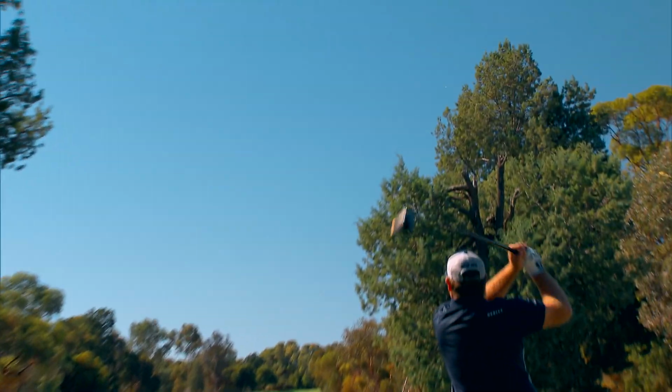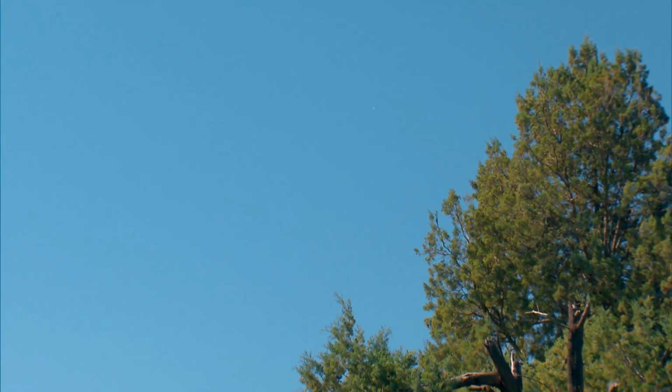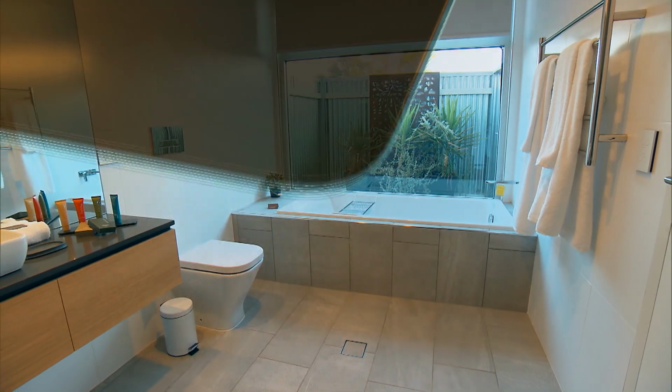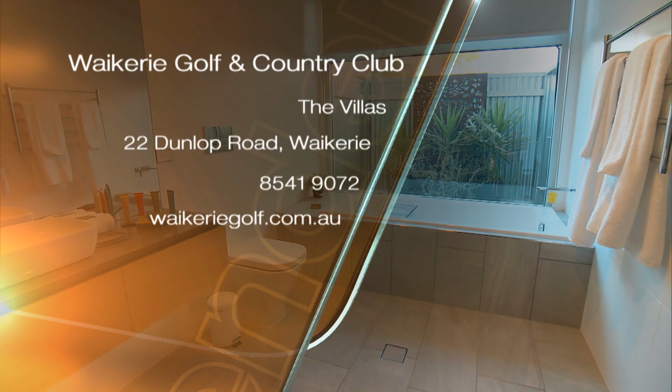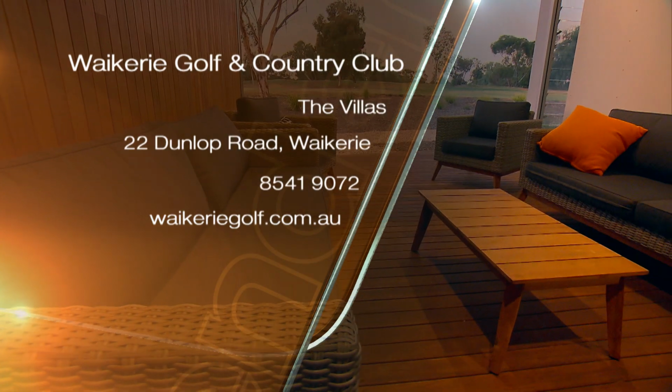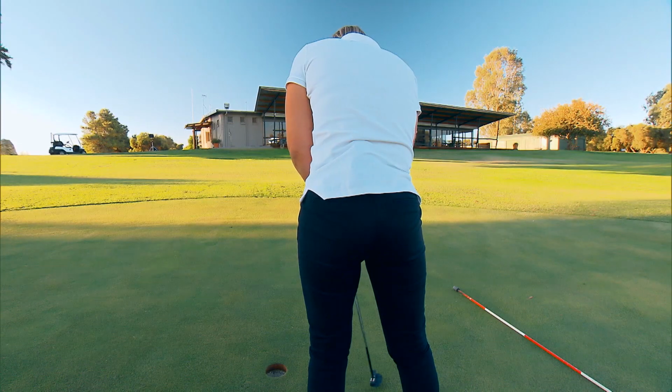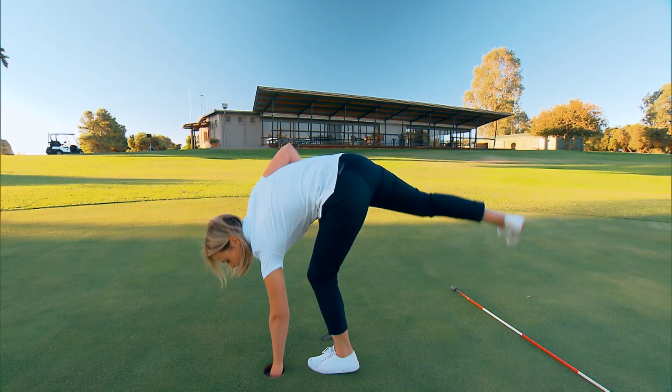The Wakeri Golf and Country Club is open 7 days a week. Pop in for lunch and a drink or play around. And you don't need to be a golfer to stay at the villas. Situated just minutes away from some fantastic wineries and the river, it's the perfect base to explore this gorgeous part of SA.